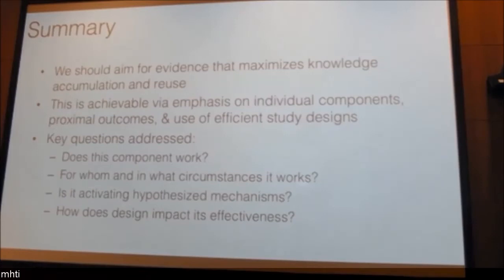And this is really a key thing that has been driving a lot of the Agile science work that we have been doing: we want to be able to take something we have learned from one study and apply that in the next study, whether that next study is being done by us or someone else.